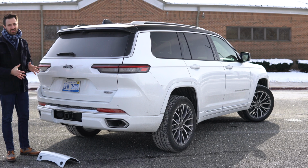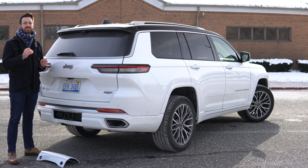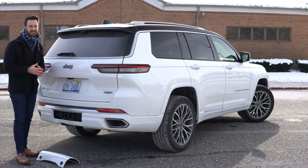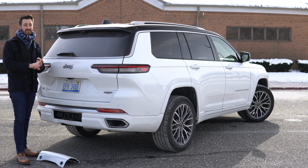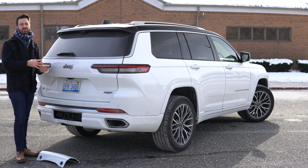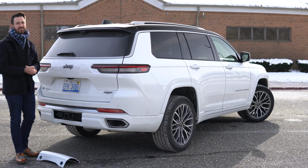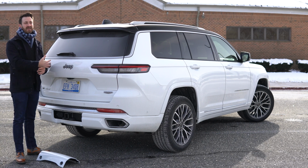As far as towing with this Grand Cherokee L, any Grand Cherokee L with the 3.6-liter Pentastar is rated for 6,200 pounds of towing. If you get the Hemi V8, you add 1,000 pounds to that, which is 7,200 pounds of tow capacity. Now, payload on this particular Grand Cherokee L, keep in mind, this is the 3.6-liter, and this is the fully loaded Summit Reserve, so it's one of the heavier versions you're going to get, is about 1,210 pounds. Now, if you take that maximum tongue weight, which is about 10%, so in this case about 620 pounds, take that out of your total payload, you've got about 600 pounds left that you can have for people and things inside.